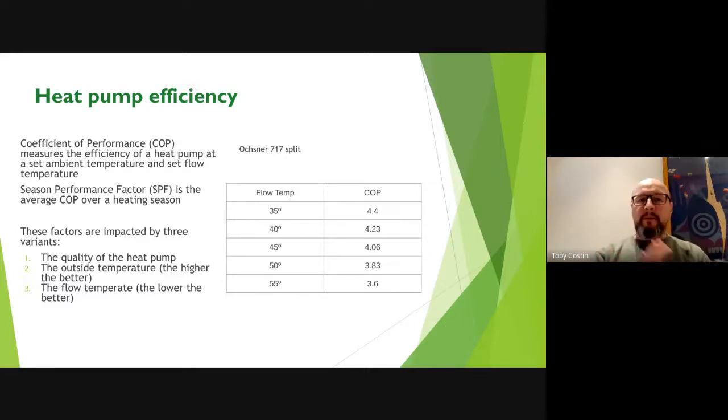Now, these factors are impacted by three things, really. Quality of the heat pump. So better quality heat pumps with better, newer refrigerants tend to have a higher efficiency rate. Obviously, if it's warmer outside, the heat pump has to work less hard to extract heat. It's two factors, really. One, it's starting at a higher temperature to get to its even higher temperature. And two, that whole extraction process is easier at higher temperatures.